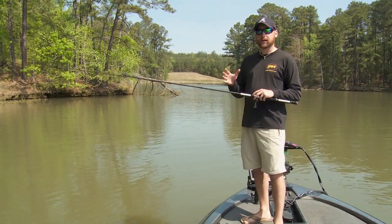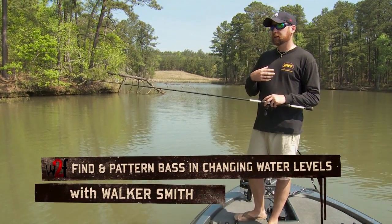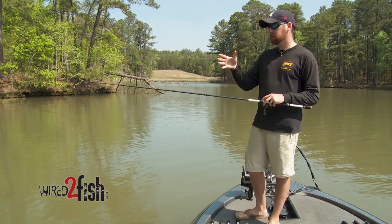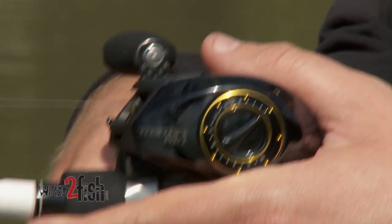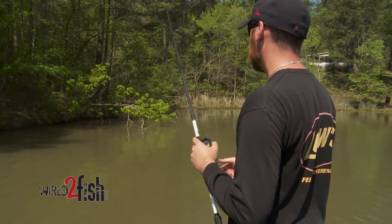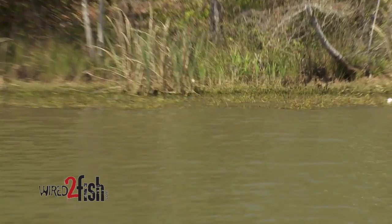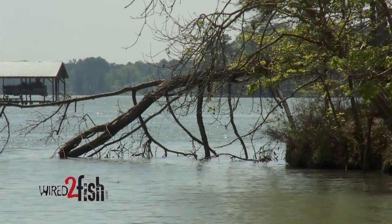You know, one of the most challenging situations for a bass angler, in my opinion, is fishing fluctuating water levels. You run into it a lot when you're fishing reservoirs, especially in the southeast, in this case, that are managed for power generation.